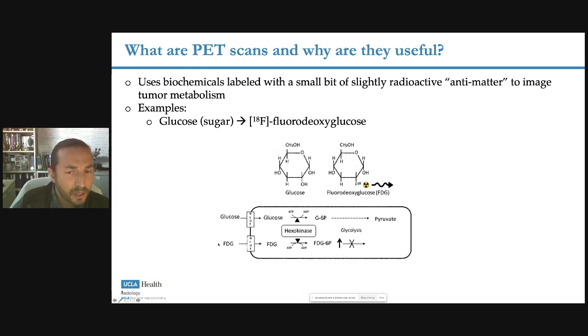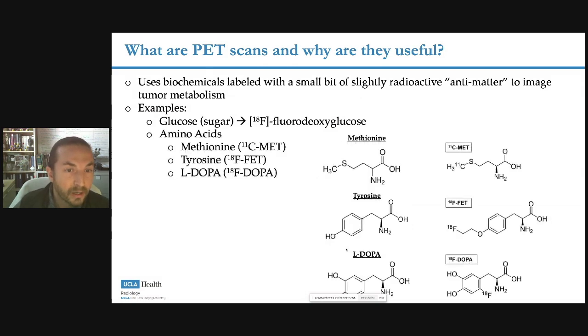And we inject a small concentration of that, and it is not metabolized in the same way that glucose is, so it's trapped within cells that are using this sugar as fuel. So as it becomes trapped within those cells, we know what cells are using that sugar. We also use a variety of other types of PET tracers, or molecules, to understand different aspects of metabolism. One commonly used technique is radio labeling amino acids.